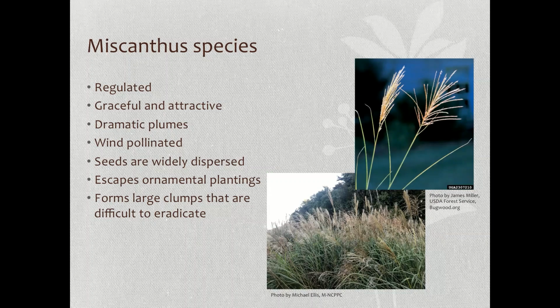It's beautiful. It's got these beautiful plumes that waft in the breeze, and while it's wafting, it's actually pollinating itself. So those seeds are shooting all over the place. They're tiny little seeds that get widely dispersed, and you can see in that bottom picture what happens when it escapes, and you get these giant clumps that are really difficult. Even in your own home gardens, if you have this, it's almost time to bring in the backhoe to get them out because they can become very dense clumps. So this is a challenging one to deal with.